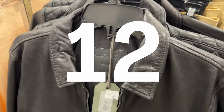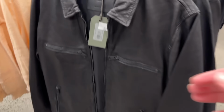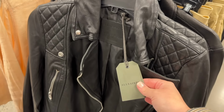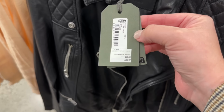Next up is AllSaints. Now, the leather moto jackets, ladies, are here, and I always love pointing out to you Nordstrom Anniversary Sale pieces, especially at this time of year. Check out these jackets, $339. This is about the same price as the Nordstrom Anniversary Sale, and they're sitting right here in January.